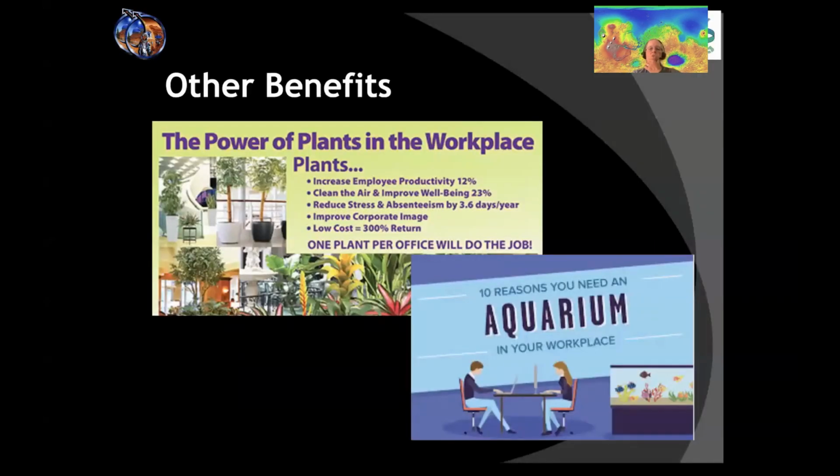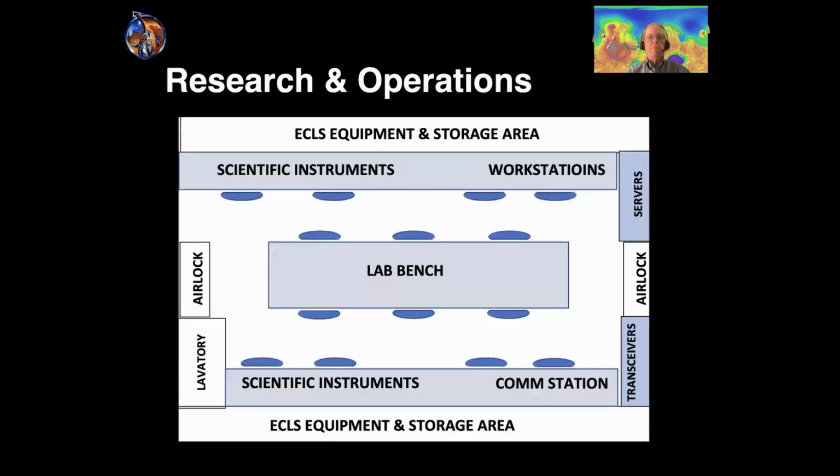And there are numerous studies that have been done recently that talk about the benefits of having plants and fish tanks in the workplace. Increased productivity, cleaning the air, we'll have clean air hopefully, just general improved well-being and stress reduction. And I expect we would have these benefits in the Mars base as well. One of the cited improvements is reduction in absenteeism, and hopefully that won't be an issue.